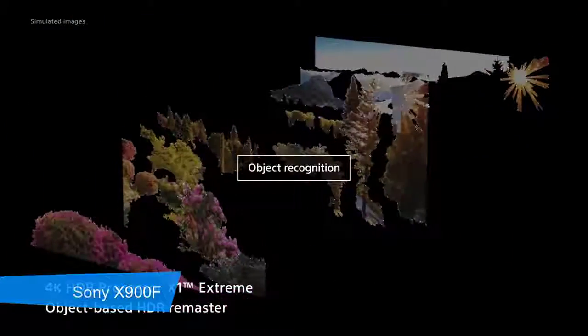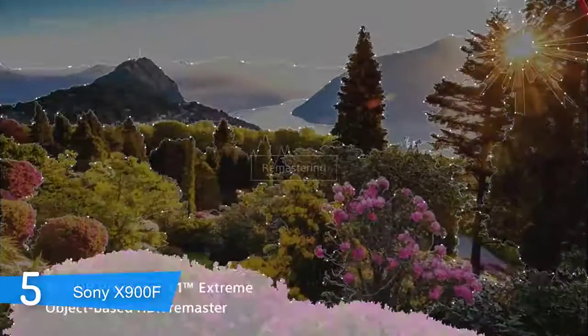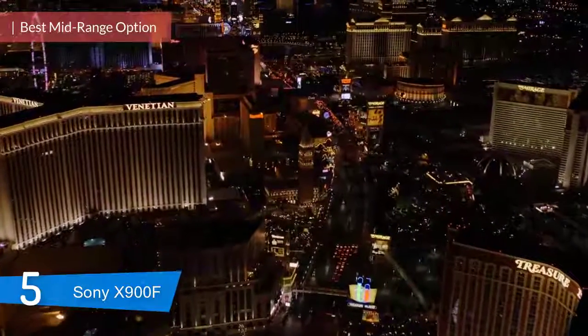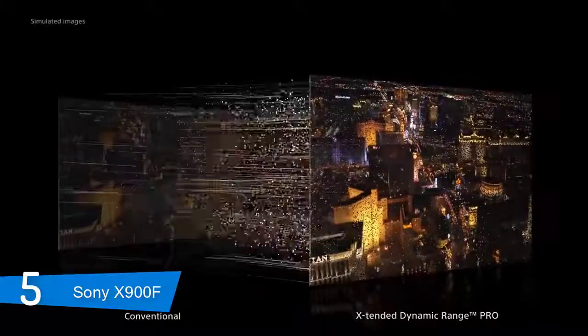At number 5, it's the Sony X900F. The Sony X900F would be an extremely good option for you, especially if you're looking for a 4K UHD smart LED TV that was introduced this year, and this by default means that it packs the latest technologies that'll guarantee you an enjoyable user experience.